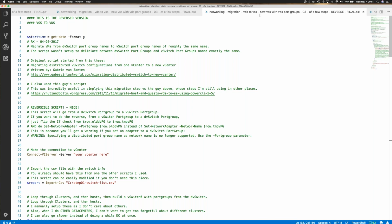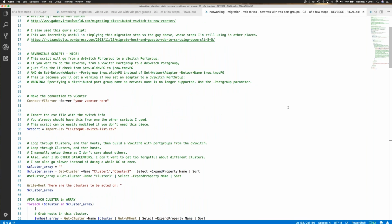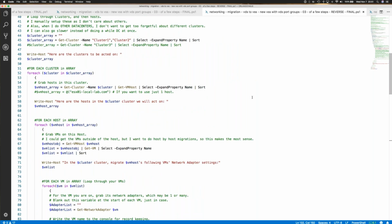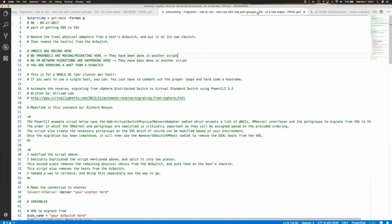And now you need to disconnect and remove the remainder of the odd VM NICs from your distributed switch that you're getting rid of to the standard switch that you're going to be using. And again, back to William Lamb's script, it's just the same thing. It just flings it over and moves the rest of all your stuff over, which is absolutely wonderful. And that's this one.